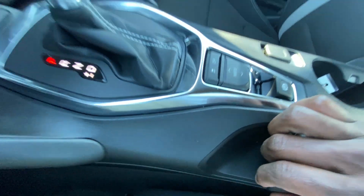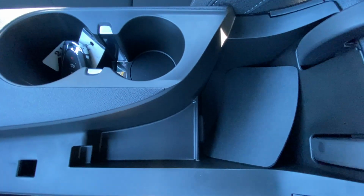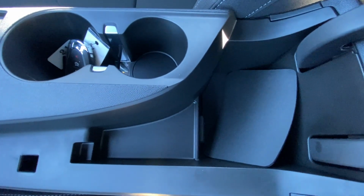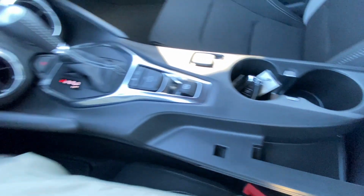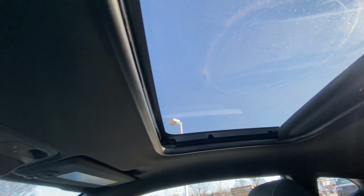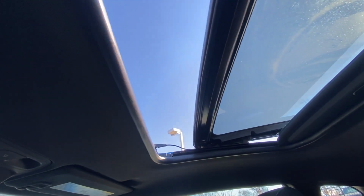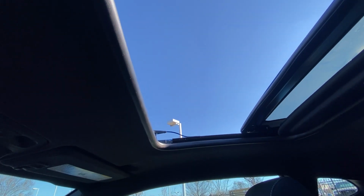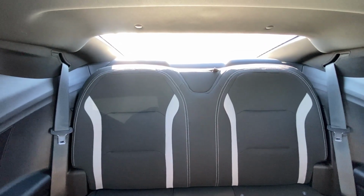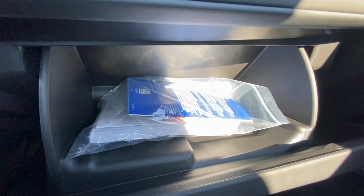And then you hit this button right here to open up this small center console cubby, but you get 2 USB ports, an SD card reader, and an aux input. Then we have our power sunroof here, which we can one touch open there. And there's a view of the back seat from up here. There's our glove compartment with owner's manuals.